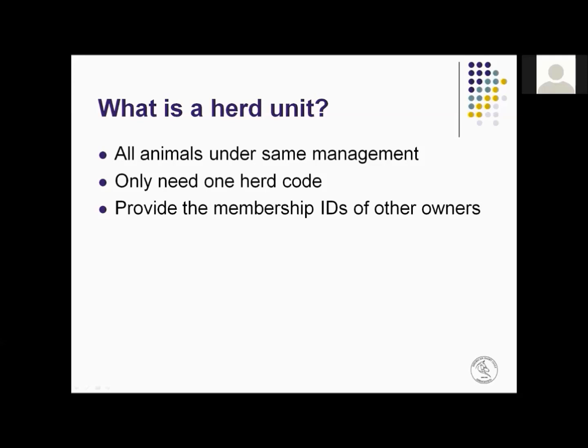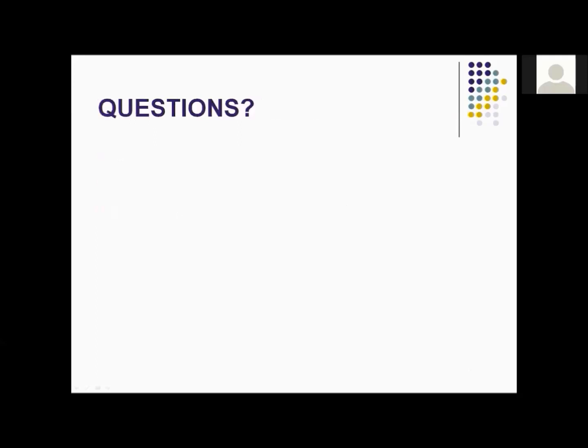But like I said, you don't have to be related to each other. This is not critical. But we do want all animals that are managed together to be on test. The exception being if you choose one breed or another breed. But you don't have to pay again for another application. Are there any questions about the herd code and herd management unit?